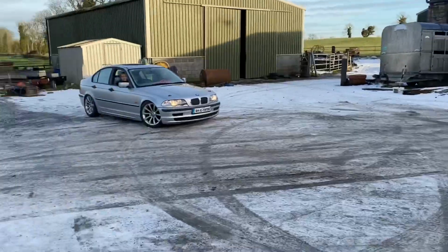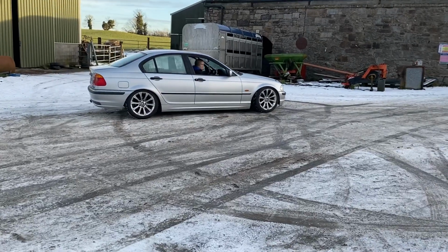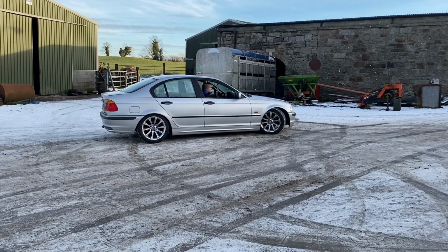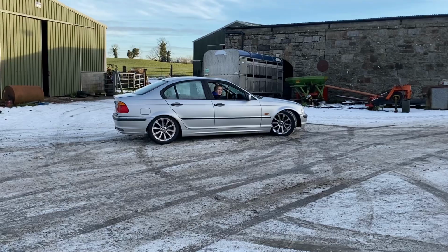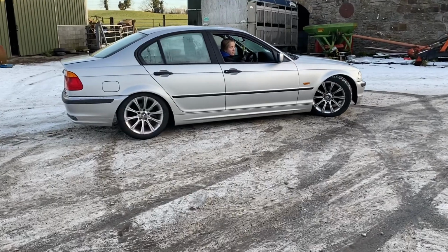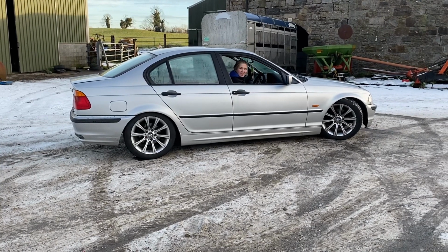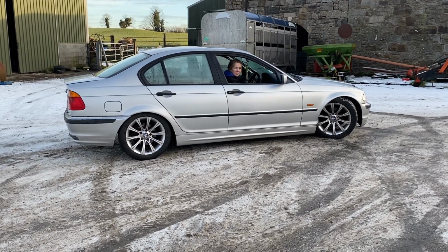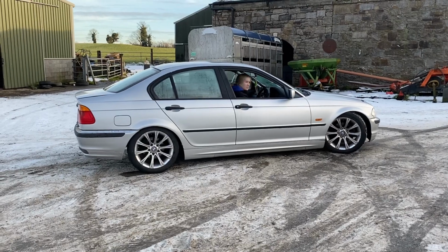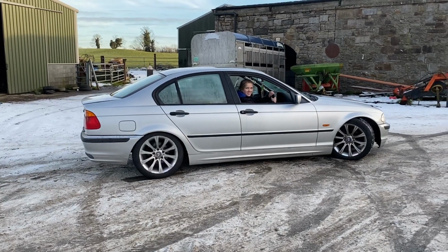Just come back up here. Right, now, turn your wheels fully and put your foot down. Yeah. And keep the power down. Go on. Huh? It's just too slippy. Right, do that. Now clutch it and go into second gear. Go on, go. Yeah. Go on.